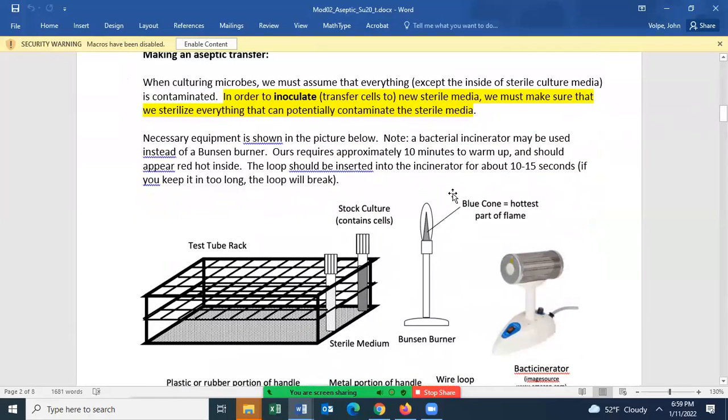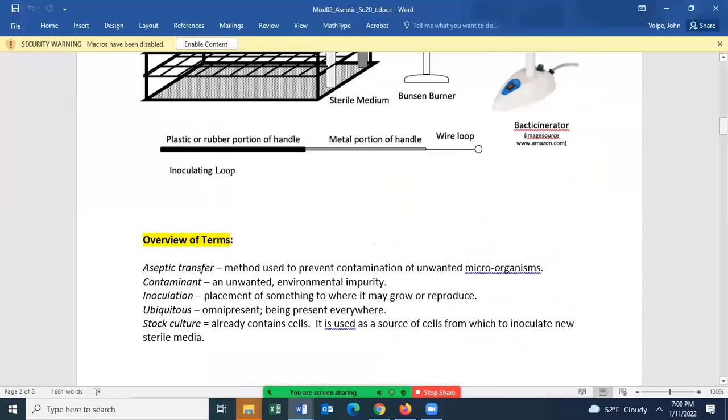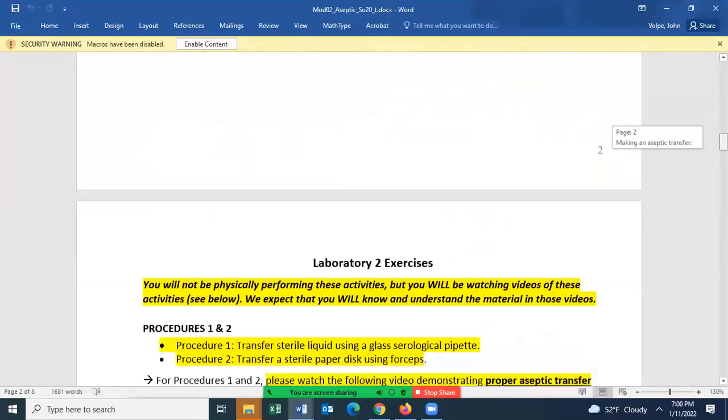In order to inoculate, that's transfer cells to a new sterile media, you need to make sure that we sterilize everything that can potentially contaminate the media. Now, the media should be sterile before you use it, but you should have a Bacti-incinerator for heating your loop, to sterilize your loop. And there is something you can do to reduce the contamination of the tube. We'll talk about that in a minute. And then know the terms of this lab.